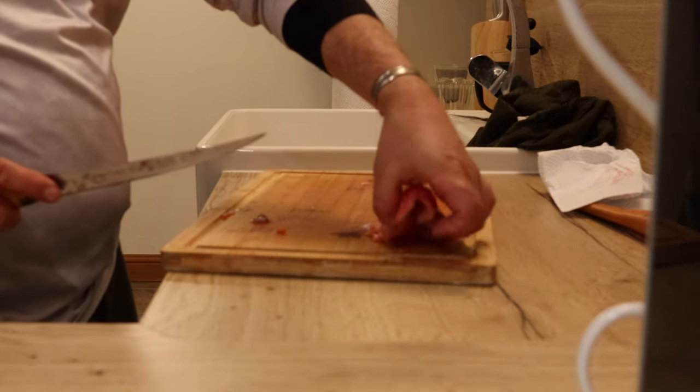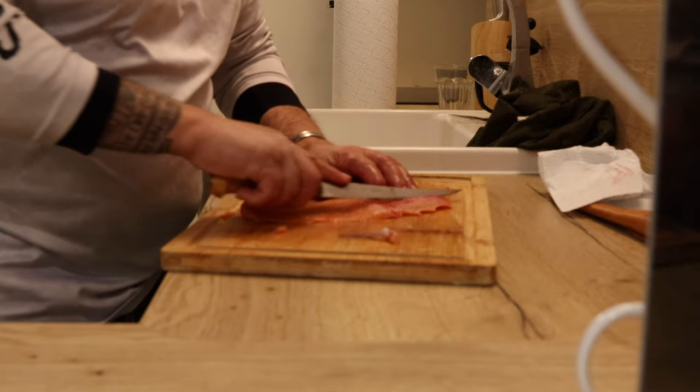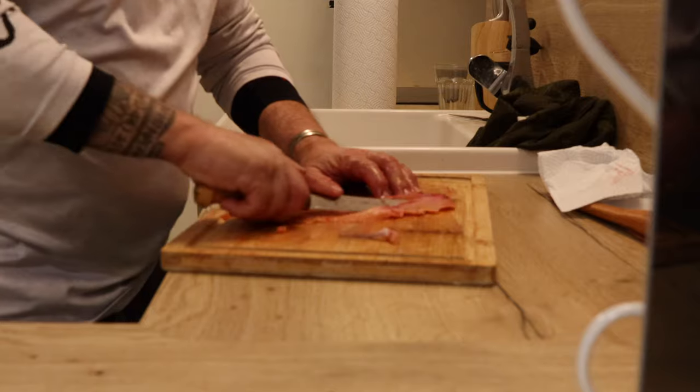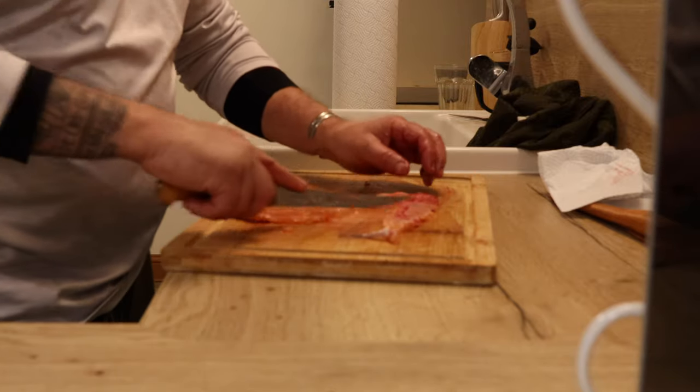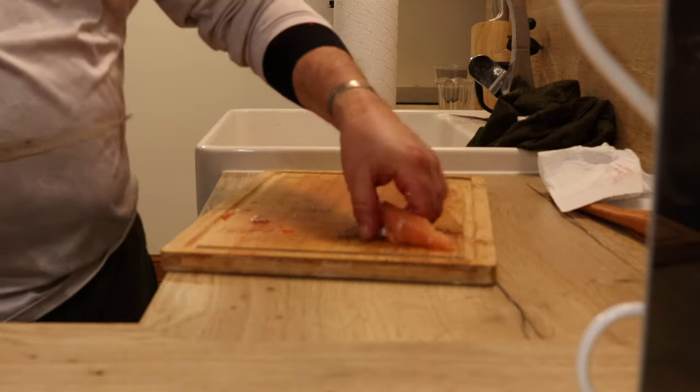And finally, I take my fillet and I just literally cut off very carefully the little belly part that has all those nasty bones in. So I just run my knife along that part and it leaves a lovely fresh fillet that I can put in salted water overnight.